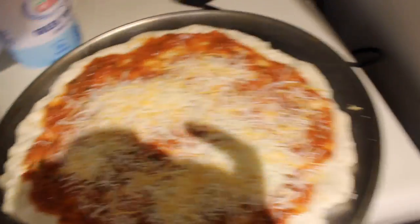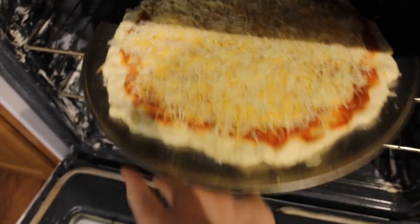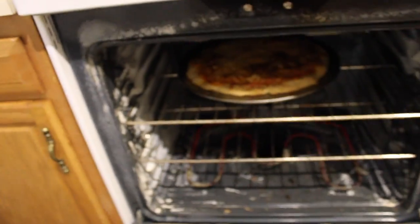You can really get creative and use any kind of toppings you want. You can make it really healthy. It also does put at risk using unhealthy ones. You're gonna wanna bake at about 425 for 15 to 20 minutes. It really depends on your oven, but when it comes out, it'll look so good.